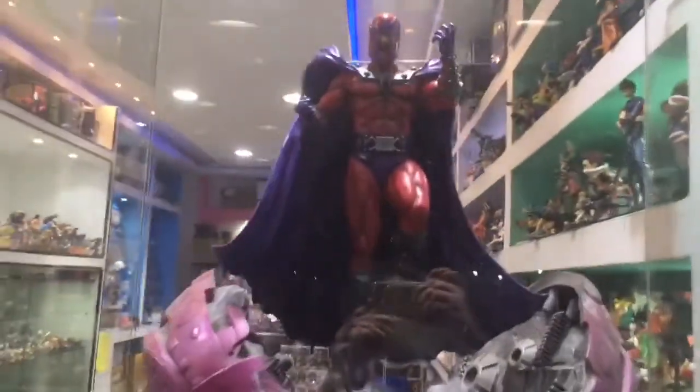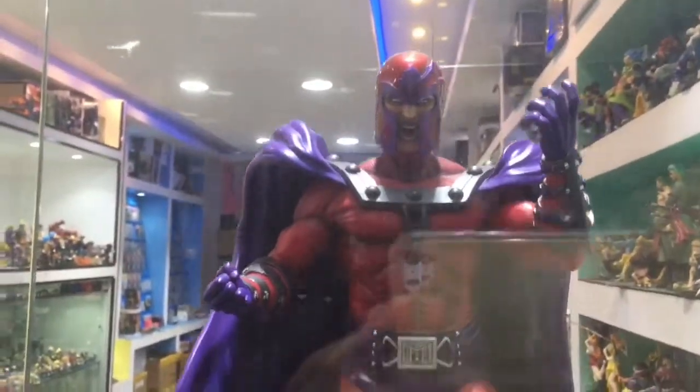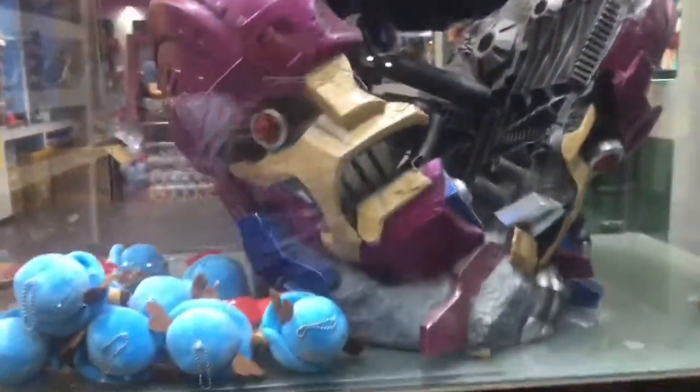Especially this beauty. Magneto. Statue on top of a sentinel. What a marvelous work of art.